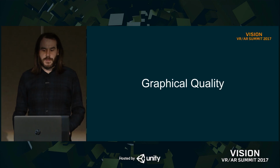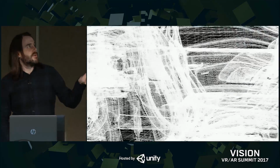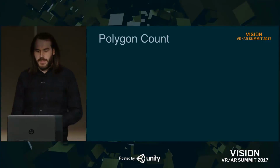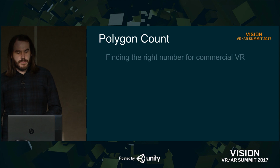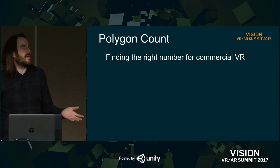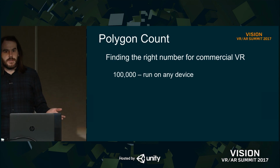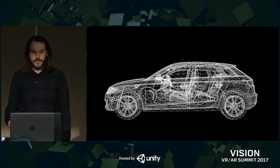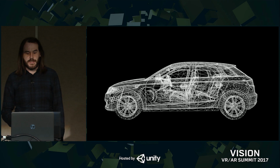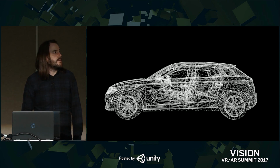So let's start with graphical quality. As you've seen, the poly count on these cars is pretty ridiculous. Every stitch is modeled, every bit of detail. So finding the right number of polygons for commercial VR is often the thing that we're asked at ZeroLight. 100,000, it'll run on any device, but 100,000 looks like this. There's an okay amount of detail, but not as much as you need to actually sell a car.